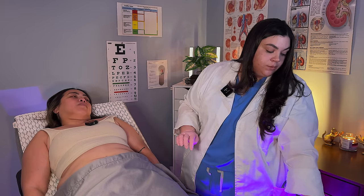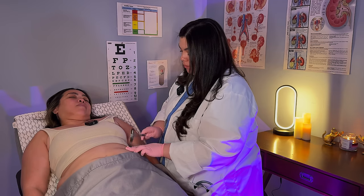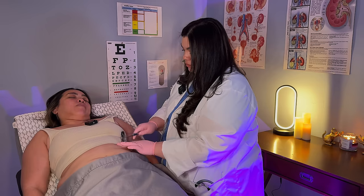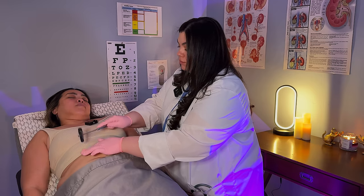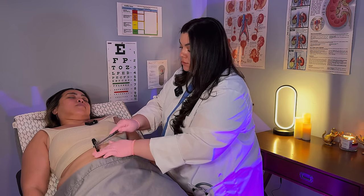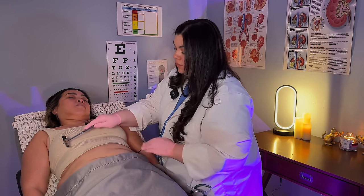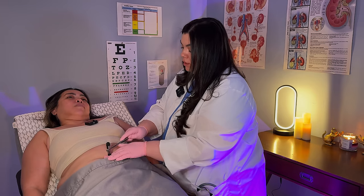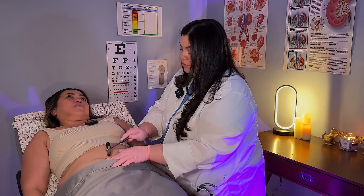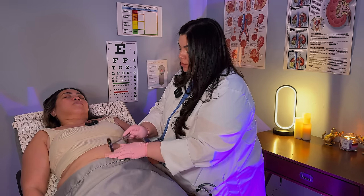Okay, good. So just gonna repeat that test with a very small hammer, and this is gonna do the same thing, just very slightly different. This time I'm going in a diagonal motion. Good. Okay, and then again along the ribs here, there's no pain or tenderness. Nothing along the belly button here. Good. Okay.